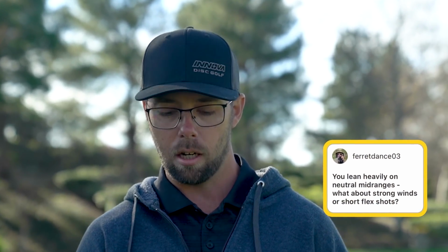All right, so Ferret Dance 03 asks, you lean heavily on neutral mid-ranges. What about strong headwinds or short flex shots? Well, I would club up to my Firebird. So I have Champion Firebird for that slot. Anytime the wind gets heavy, I usually go up in speed. So the Firebird is where I lean. I have a few Star T-Birds that I got, first run T-Birds with the Avery Jenkins signature on them. They're really overstable. I use the Star Savant. It's good for flex shots into the wind, and it's a little bit longer than a mid, especially when the wind starts picking up. So that's what I'm going to reach for.